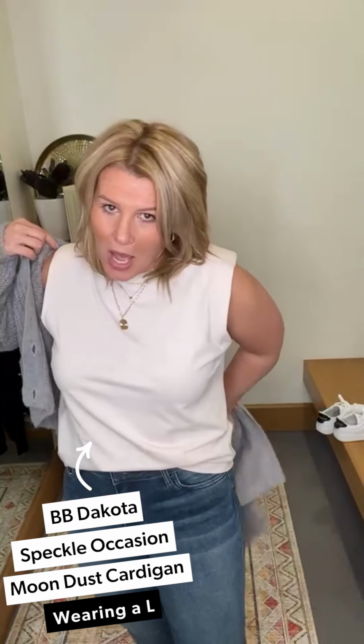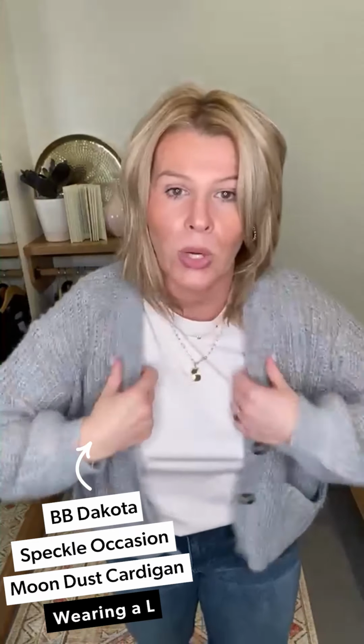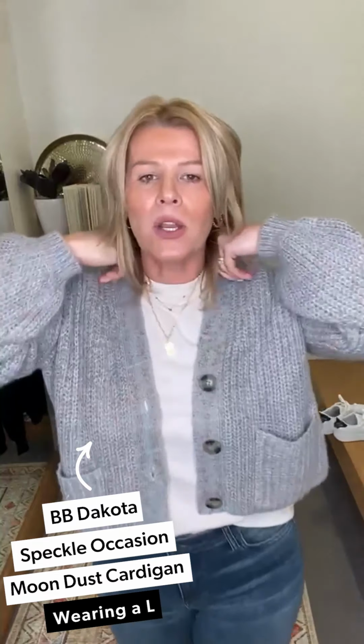I mean, you could rock this alone. It's really fun, gives you some volume in your shoulders. But I think it's taking a cardigan or a jacket, layering it over and creating that look. So I'm going to show you with a crop cardigan. You know, we love that style. That's been such a popular trend all through winter. This is the BB Dakota Moondust cardigan at $108.